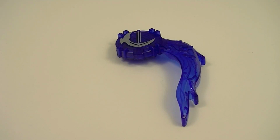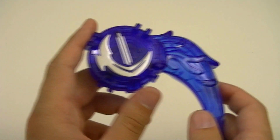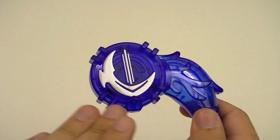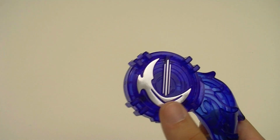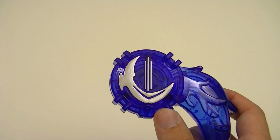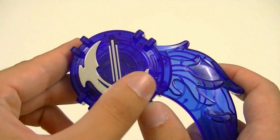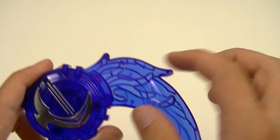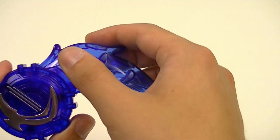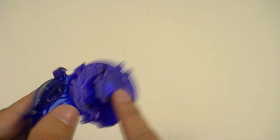Next we'll look at the Suiseiken Nagare emblem. So, this one is clear blue, and in the center we have a chrome silver version of Blades' symbol. And you see that the difference between the different symbols is basically the style of slash that they're depicting. So for the Kain Kenreka, it was a cross slash, and for the Suiseiken Nagare, it's a curved slash. And we also have this guard here, which looks like water spouting out of the side.